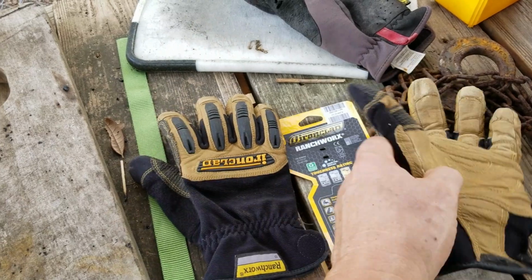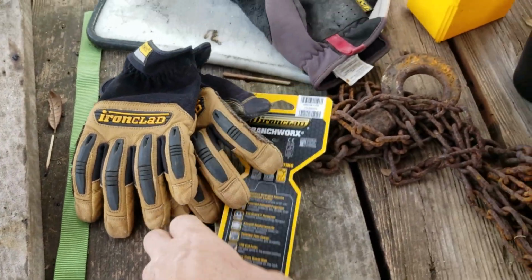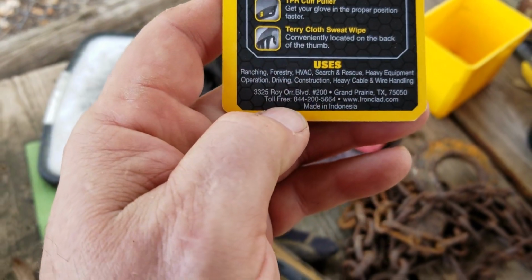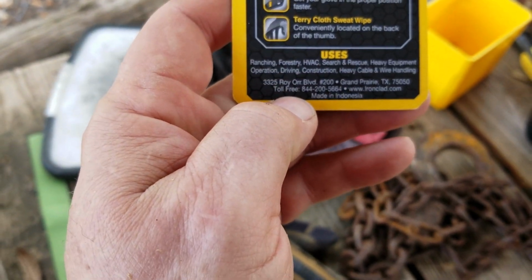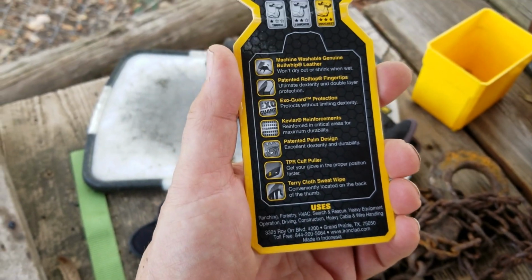So anyway, this is the Ironclad Ranch Works off of Amazon. They're made in Indonesia, by the way, for those of us who like to buy American when we can. I don't know if there are any American-made gloves anymore. If there are, let me know.